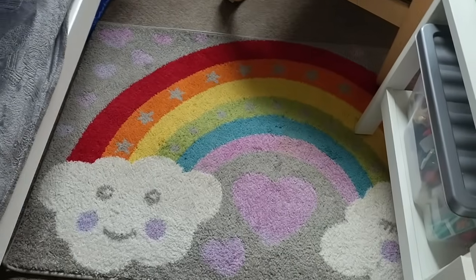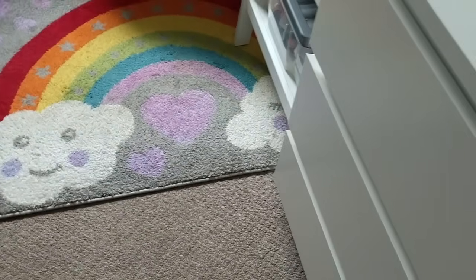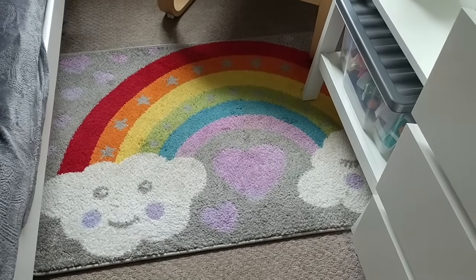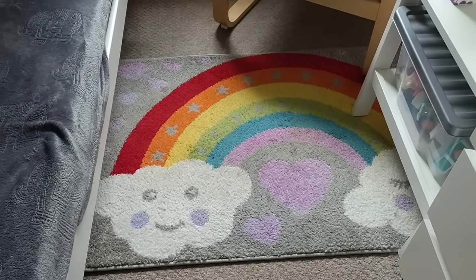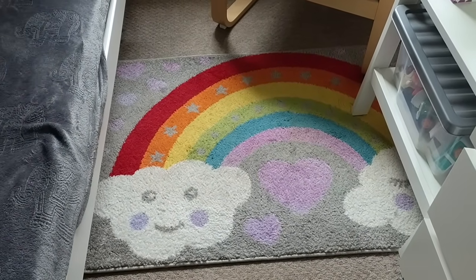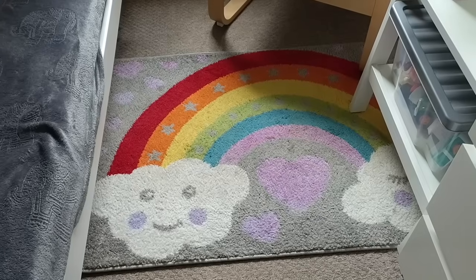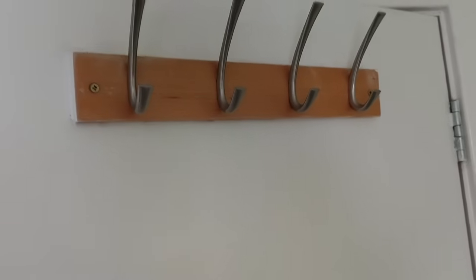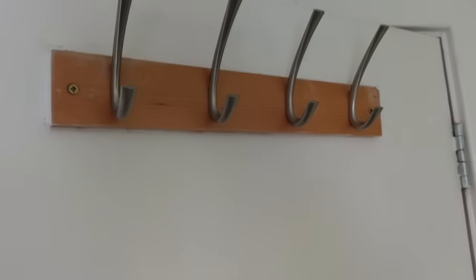Oh, and there's this little rug. I just turned that round so it faces this way rather than sideways on. I was looking at those clouds and I thought, well, I put the rug the wrong way, but no, because the hearts are the right way round, aren't they? Anyway, behind the door I've removed all the coats that were there because we didn't need them here and it stopped the door opening properly.